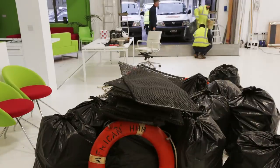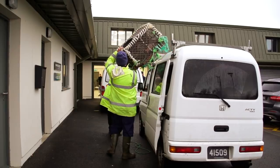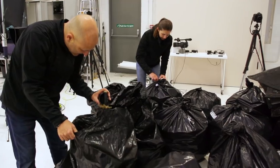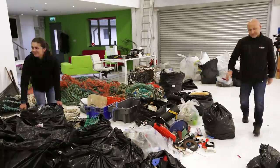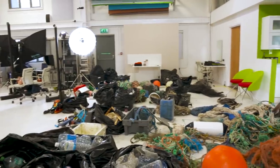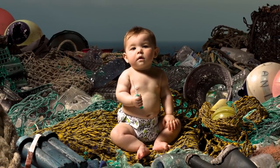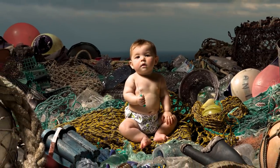Now, for any campaign image like this, it needs to be extremely strong and grab people's attention. Amongst the rubbish that Richard and the volunteers had collected from the shoreline were, tragically, hypodermic needles and syringes. I decided that this could bring the shock factor to my image, especially if I were going to combine it with a baby that represented the sad legacy that we are leaving future generations.